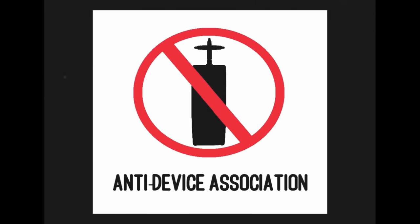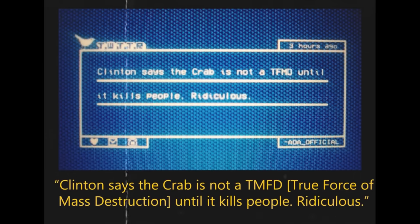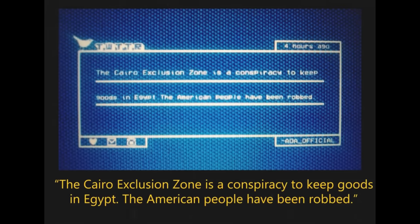The Anti-Device Association even directly blames Twitter for the disaster, due to the Ever Given being overstocked with the device, which weighed the ship down and caused the initial shutdown. The account for the association says that Clinton said the crab is not a true force of mass destruction until it kills people. Ridiculous. The account went on to post plenty more tweets criticizing Clinton and Egypt and everyone involved in the incident.